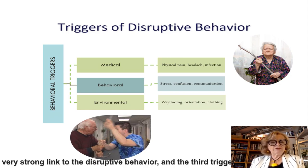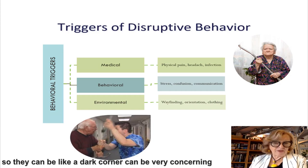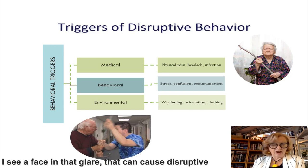And the third trigger is environmental triggers. These are things that are in our environment, in our places, our homes, that cause disruptive behavior. So they can be like a dark corner. It can be very concerning for a person with dementia. Glare on the floor, trying to understand what that is. I see a face in that glare. That can cause disruptive behavior.